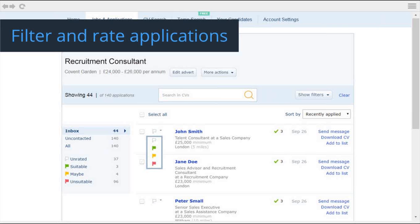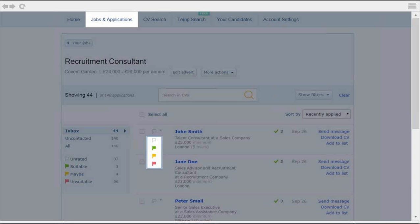Now, the way reed.co.uk allow you to filter your candidates is via a flag system. So you can see here that we've got 3 different ways: suitable, maybe, and unsuitable. So as you start to go through the list, you can flag them accordingly, and you can see on the left-hand side there, you can find those candidates easily based on how you've selected them.